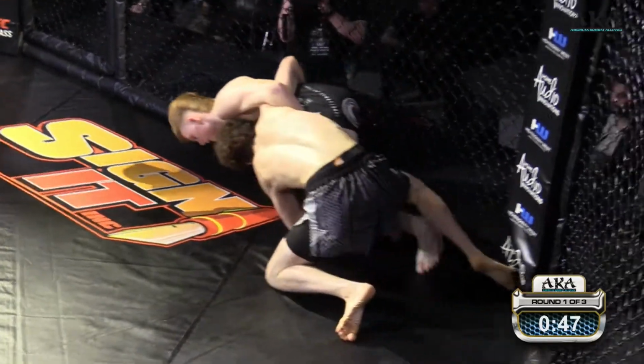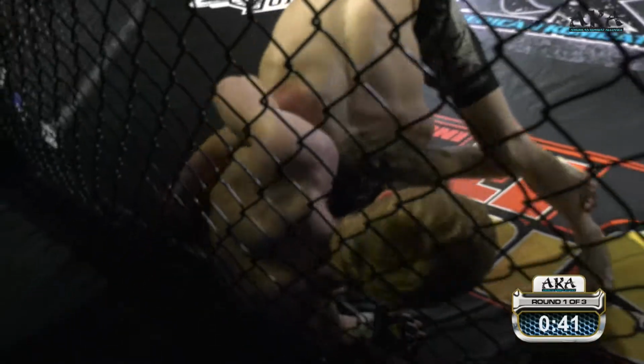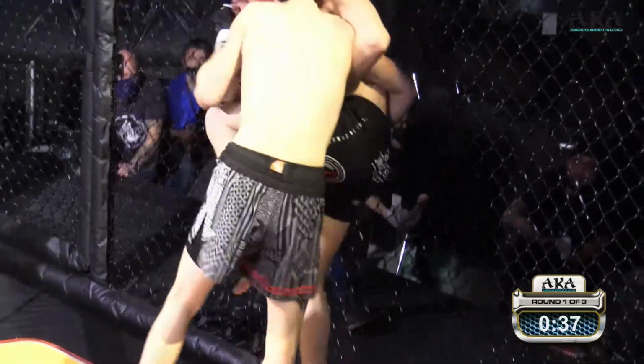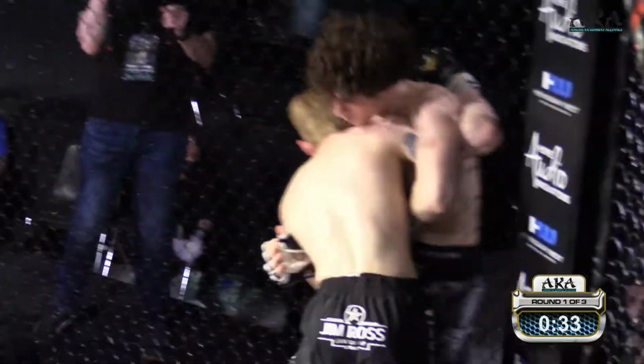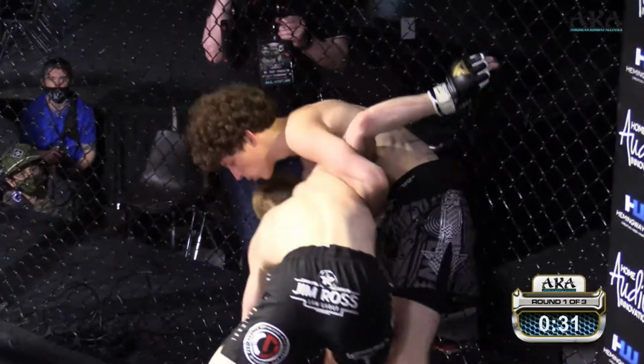I'm about to say they're both just stuck in a stalemate here so far, going back and forth for position. And it looks like not much is going on, but this is a really grueling aspect of what this is. And these guys are pushing into each other, and there's really small, minor adjustments being made. But, you know, it's a big part of it.